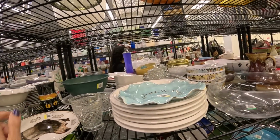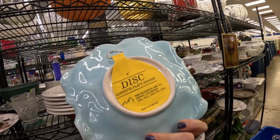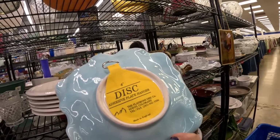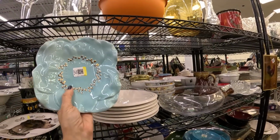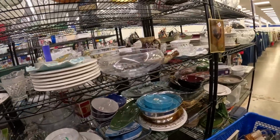Oh, I like this blue plate. Oh, is that a poppy? Blue poppy. Oh, that's lovely. Who's making that? I don't know, because somebody put a Made in England Flatirons District sticker on it. Adhesive plate hanger. Yeah, that is lovely. I don't know too many people hanging plates on their walls. I mean, they could be. They probably are.